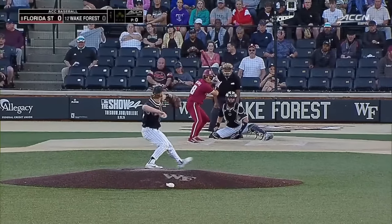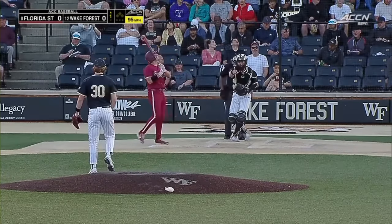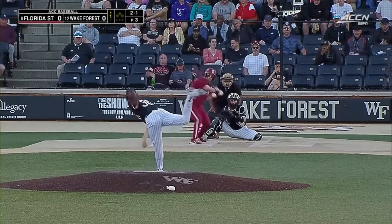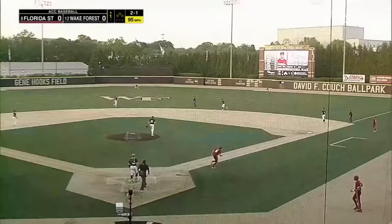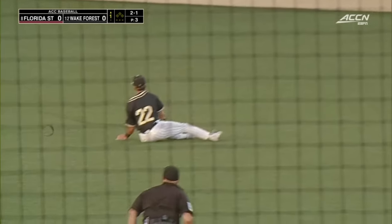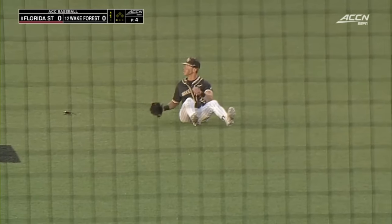As Massey gets ready to face off with Max Williams here, who led off this series, the division is so very tight. As that ball is lifted into shallow center, long run by Nelson, and he makes a play. What a catch by Nelson.